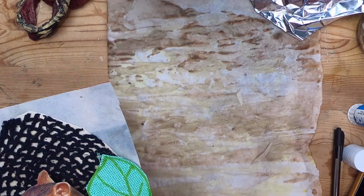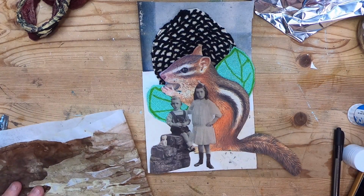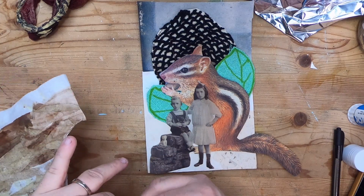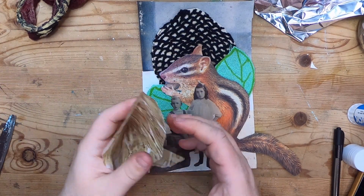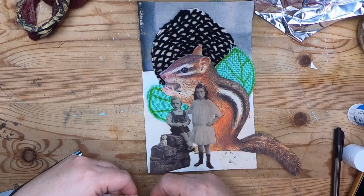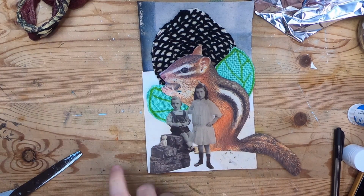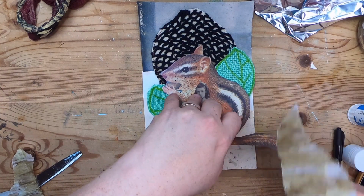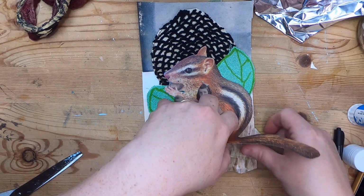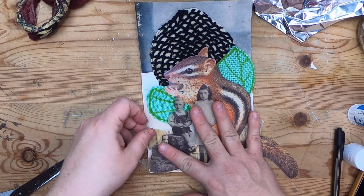And then our crinkles. Let me think about what kind of color I want to use. I'm just going to tear. Sorry if that's a little noisy. How do I want to use my crinkles? I'm thinking this would be really nice as a ground, because they definitely need some ground and some shading back here. I'm thinking I might do a couple layers of that. This is going to be a very, very textured piece, which I like.